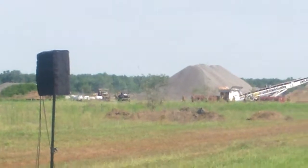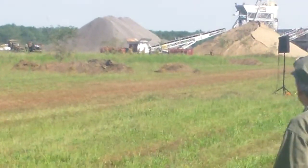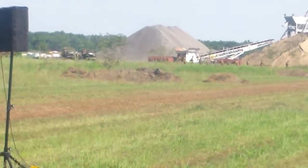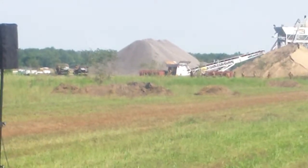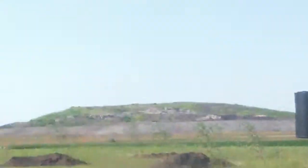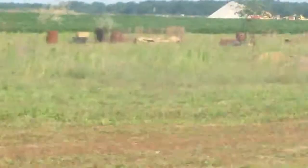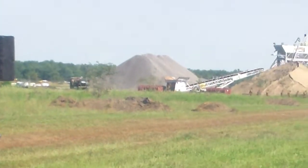Now, coming up here from the right is a column of foot infantry that appears to be some British paratroopers. They're about to get lit up. They primarily fought on the northern front after the Normandy invasion, and the Americans were in the center and the southern front as they swept through France.